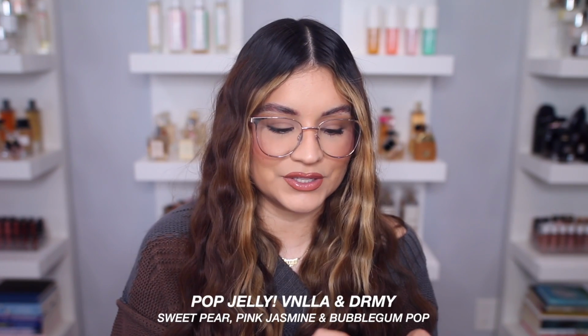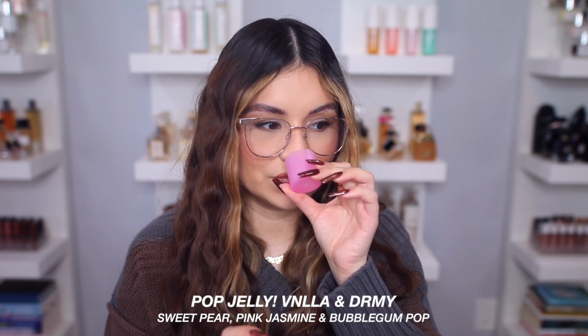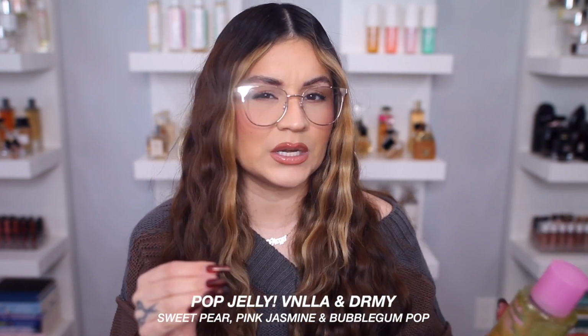Yeah, this one I'm into. I really like this one. I got into pear scents a lot more this last year, so it's a really nice mixture with the vanilla and a very sweet pear. Like it's not like a fresh pear or anything like that. It's definitely very sugary sweet.